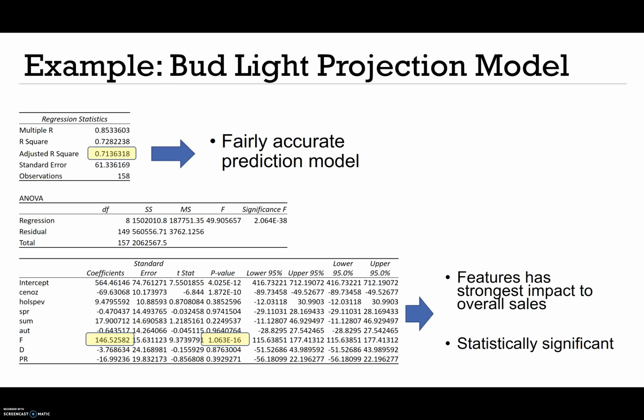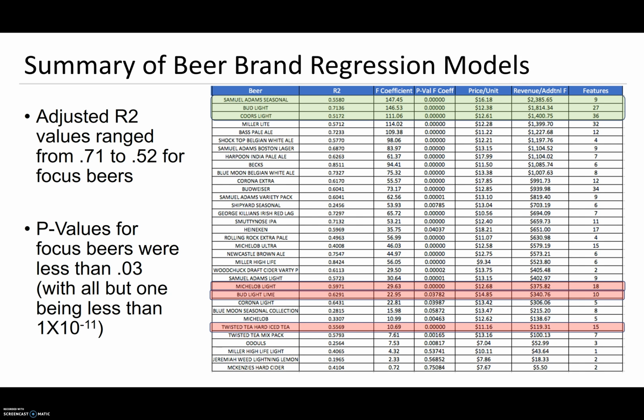As we ran this model, just for an example, for Bud Light, we found that our model was fairly accurate. You have an adjusted R-squared value of 0.71, which is fairly significant. And then again, you can see down at the bottom where features was a primary driver with a statistical value of a very small p, which would suggest that this is very statistically significant, especially for the feature. So with that, we ran regression models on every single beer that was featured, all 34 beers, and you can see that summarized in the table on the screen.